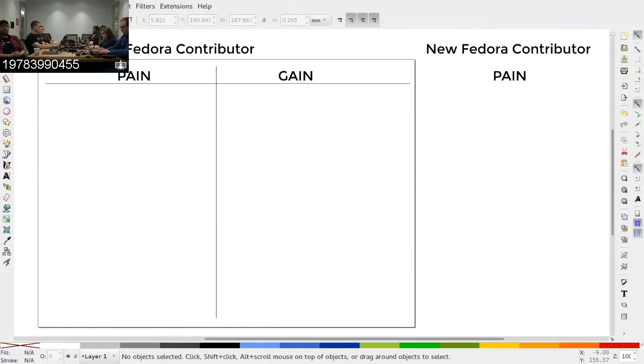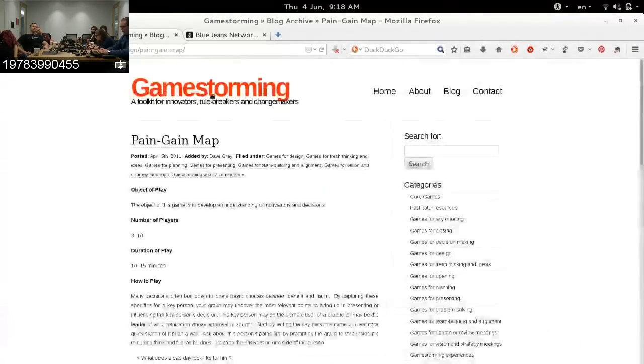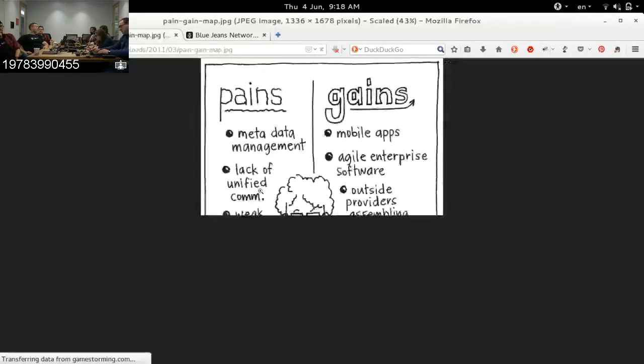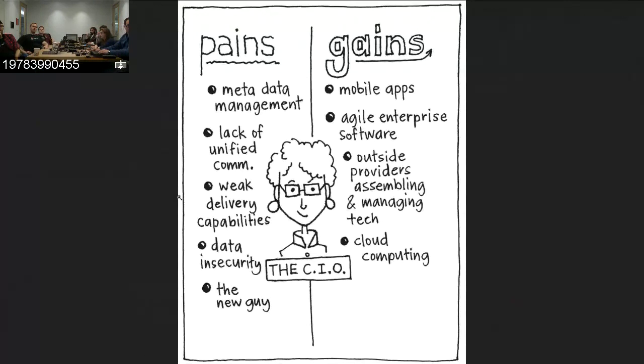Okay, so, and I can show you guys an example. So this is an example of a pain gain map for, I guess, a CIO. So you can see how across the rows, they're not exactly mapped up. It's more like taking inventory of what are all the problems that they're dealing with, and then what are the gains you're trying to give them, what kind of benefits are you trying to provide them that they don't have today.